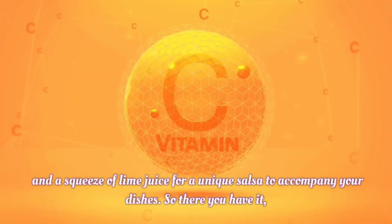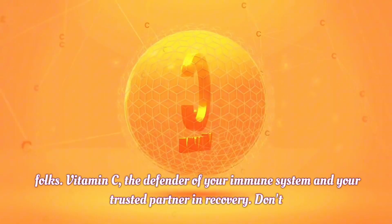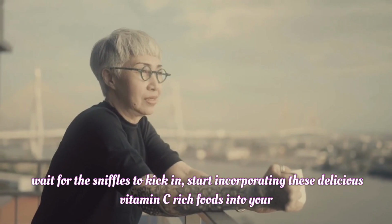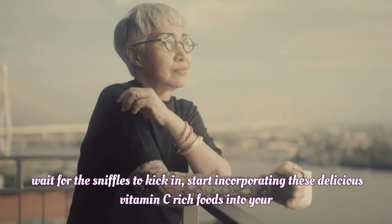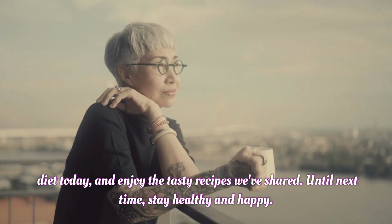So, there you have it, folks. Vitamin C, the defender of your immune system and your trusted partner in recovery. Don't wait for the sniffles to kick in, start incorporating these delicious vitamin C-rich foods into your diet today, and enjoy the tasty recipes we've shared.